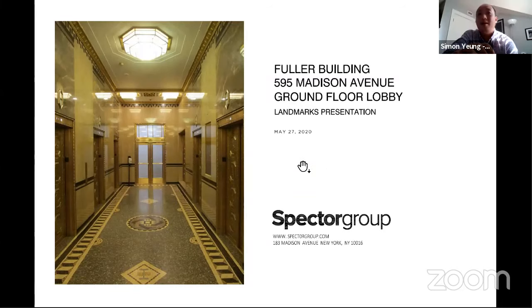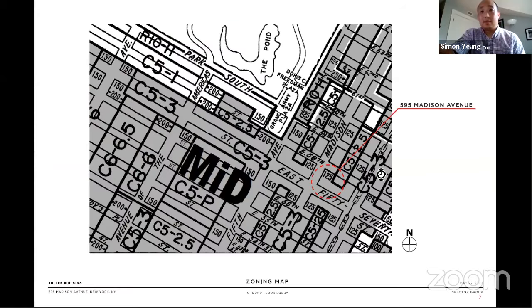Hello, everyone. My name is Simon on behalf of Spectre Group, representing the landlord Renato Realty Trust. The project that we're going to discuss today is at the Fuller Building, and it is a door replacement to comply with code and for ADA barrier compliance. The project is located at 595 Madison, on the corner of 57th Street and Madison Avenue, as shown on the plan.